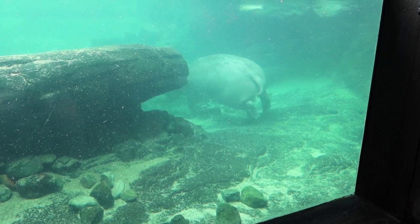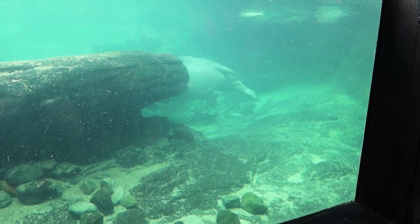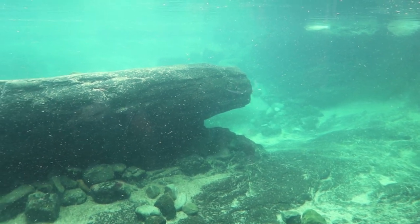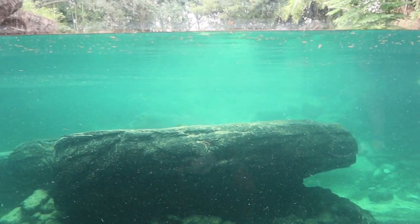It's just having a good time today, floating around. It pushes off. Almost like underwater ballet if you were a hippo. I can honestly say that I understand why they created the hippo ballerina, because they're just so graceful underwater. It's really amazing with their size. It's astounding.